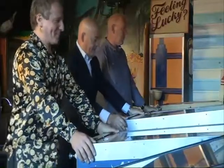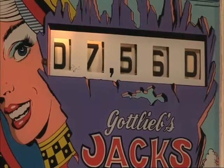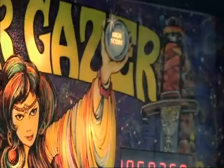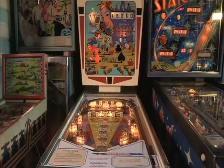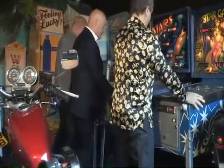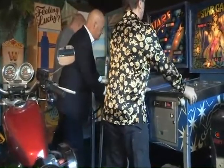In the 70s, the arrival of electric pinball machines saw the introduction of digital displays and sound effects. This made them the perfect tool for the entertainment industry as they became associated with comics, cartoons and films. Well, Geoff may play a mean pinball, but what does he think of Tim's machine?